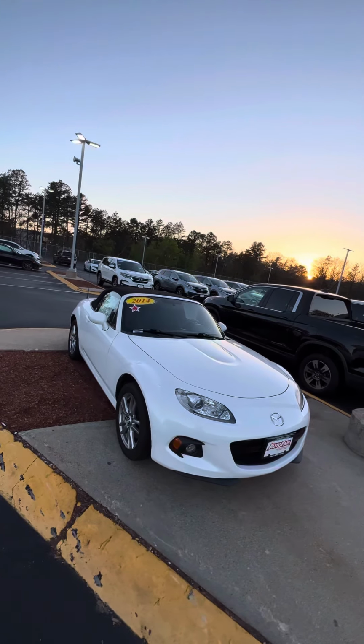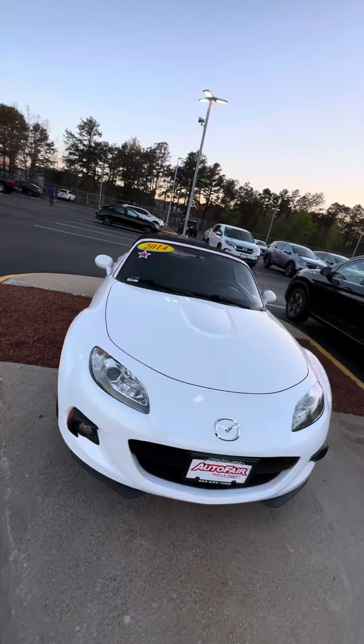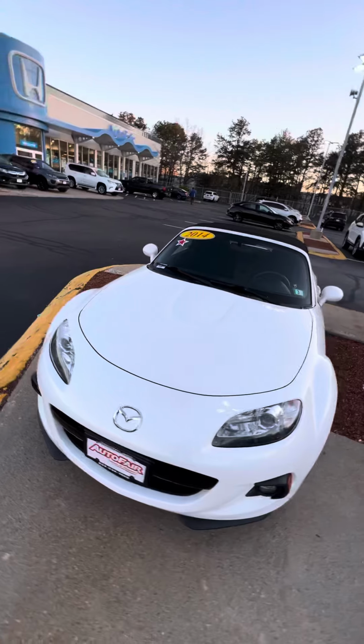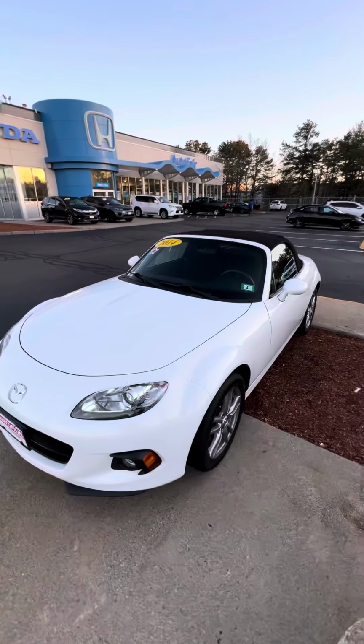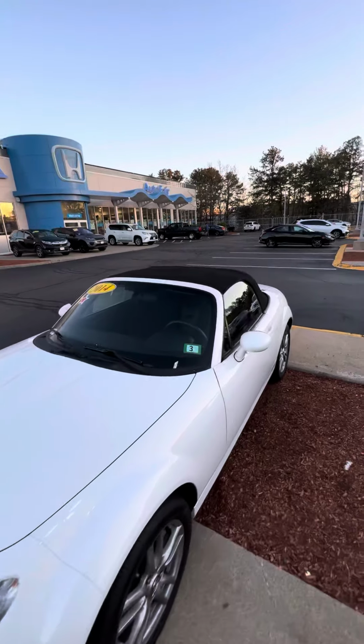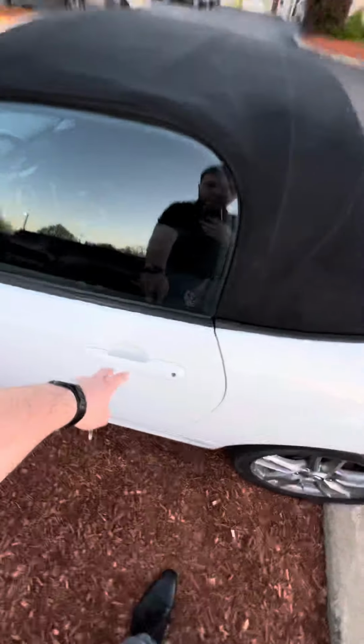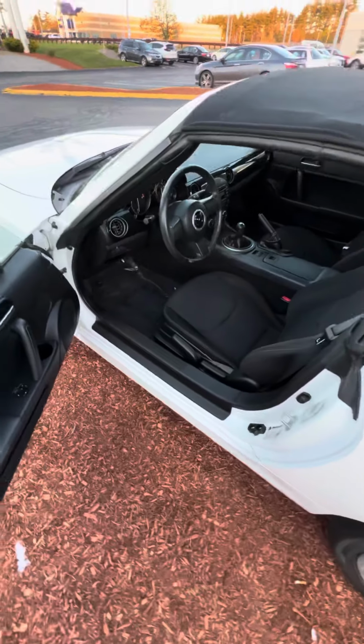Just wanted to shoot a quick video on the 2014 Mazda Miata MX-5 we have here in stock. This vehicle has only 19,000 miles on it. Real light. Got a nice soft top convertible going there. Black with the white exterior. Let's take a look at the inside.